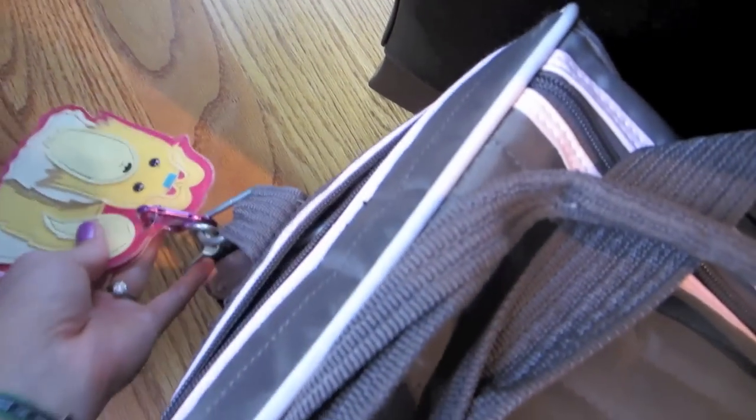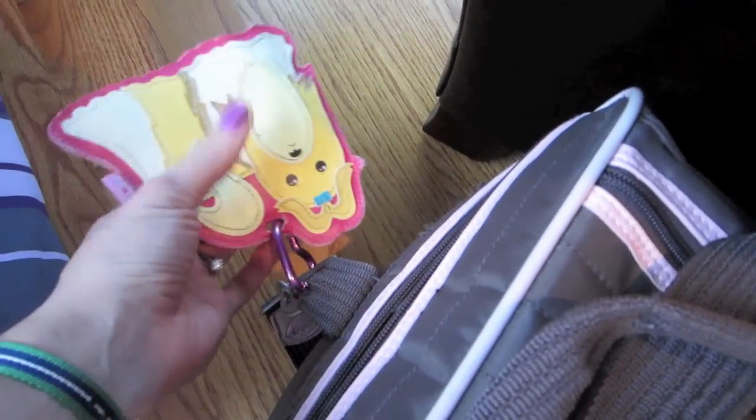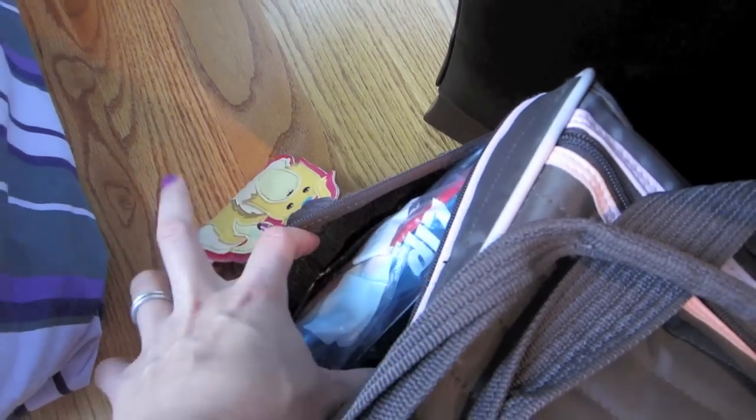Now, I do keep a lot of things for Winnie for travel in the back of her bag, including obviously a tag with information on it, as well as a whole bunch of other things. So, oh, there goes my phone. This is hard to do one-handed. I think that's pretty much everything. Okay, so I'll just go through this really quickly with you guys to show you.